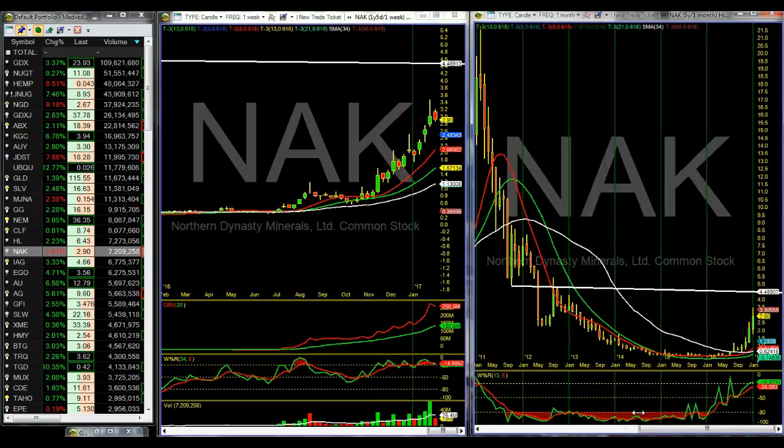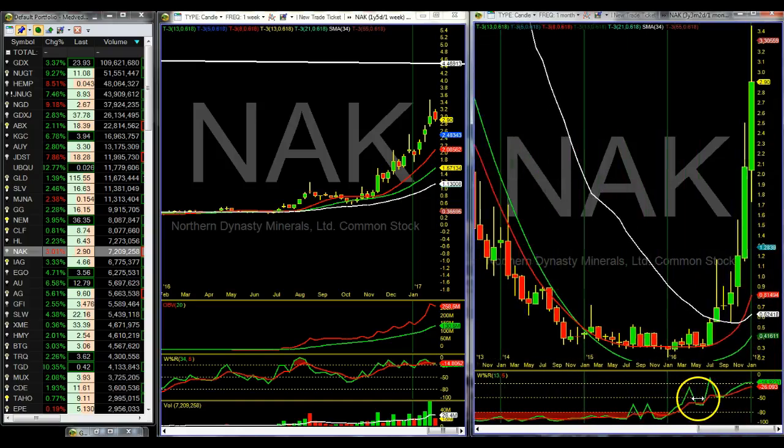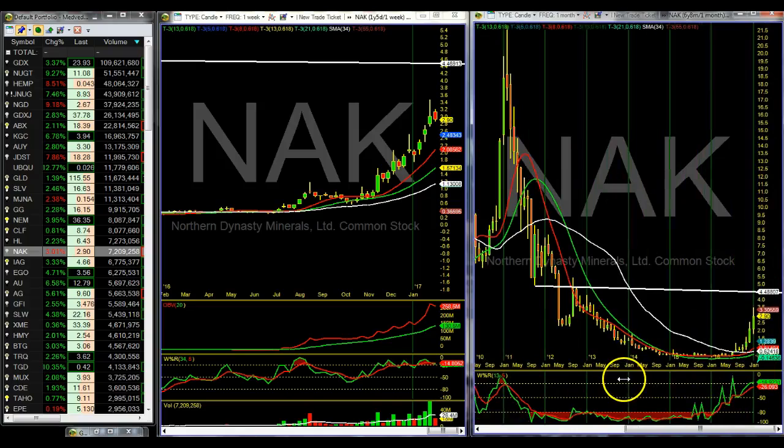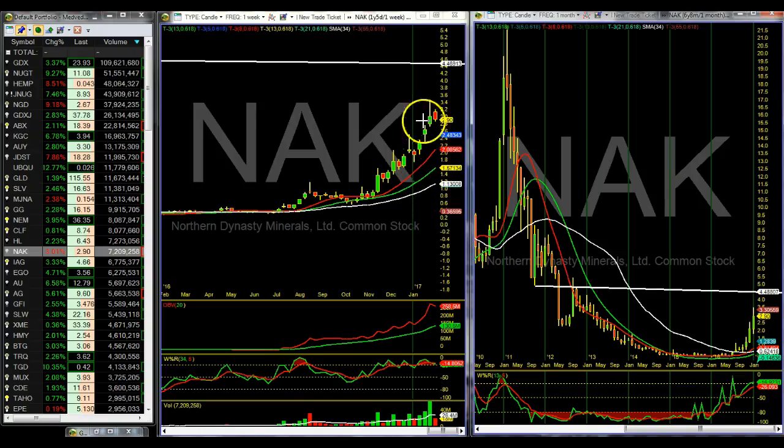NAK. Did we close above 3? No. Pretty close though. Not too much of a big wick either. We could see some consolidation for the next month. Maybe double back on the monthly, come into support a little bit. Otherwise, if she wants to keep going.